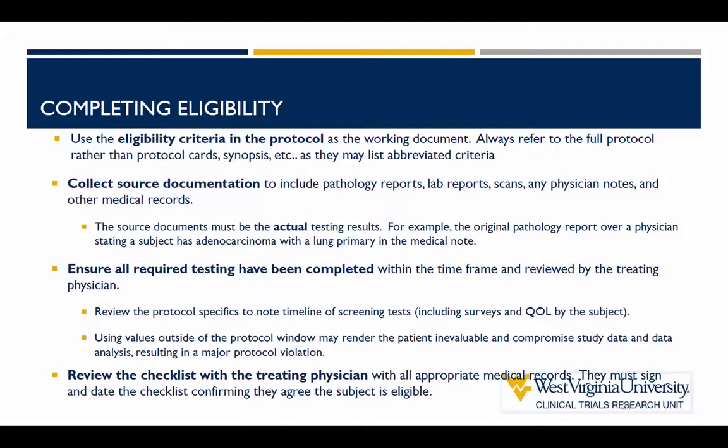For example, the original pathology report over a physician note stating that they have that cancer. Ensure all required testing has been completed within the time frame. Sometimes there are labs that have to be done within 24 hours, 72 hours, 7 days, 30 days. Make sure that you remain compliant with that. You don't want to end up with all these major deviations on your study when it comes time to audit and question the validity of who you entered in the study based on having outdated testing.